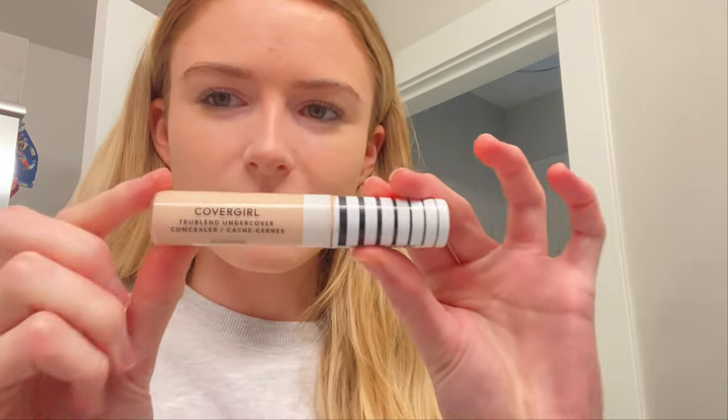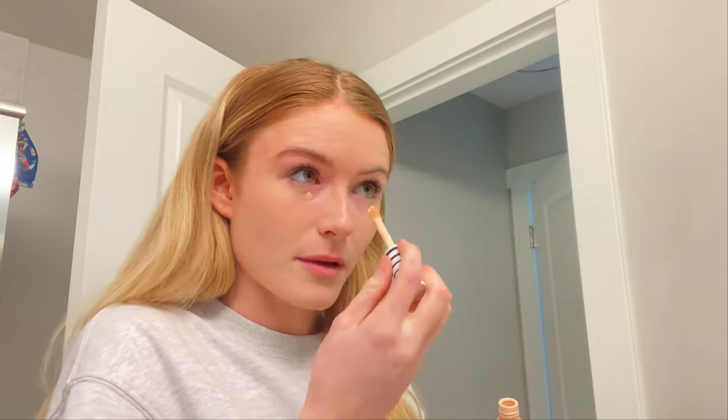All right, next I am going to take this concealer by CoverGirl. What I like to do is put a little bit underneath my eye, covering up any other little blemishes that I have. And I literally just use my finger.